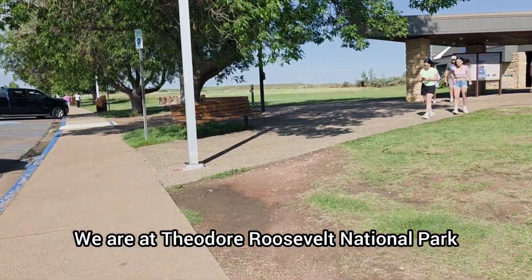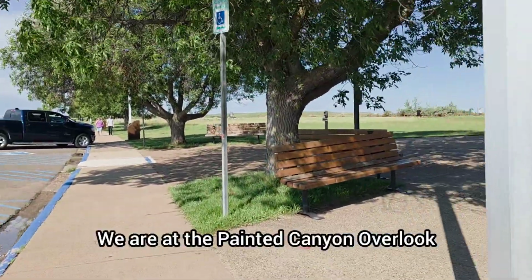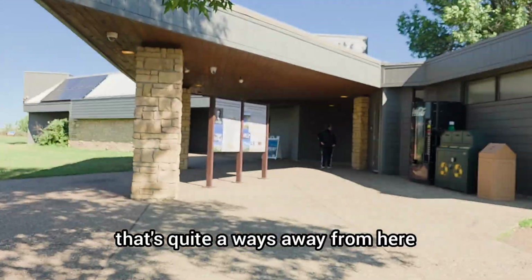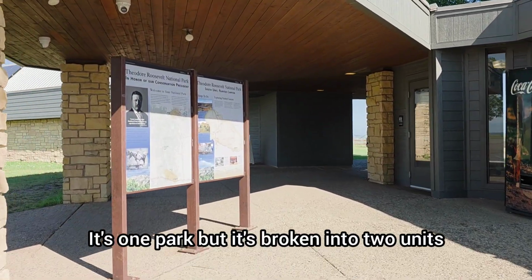We are at Theodore Roosevelt National Park. There's multiple entrances into the park. We are at the Painted Canyon Overlook. There's actually a south rim and then a north rim that's quite a ways away from here. It's one park, but it's broken into 2 units.